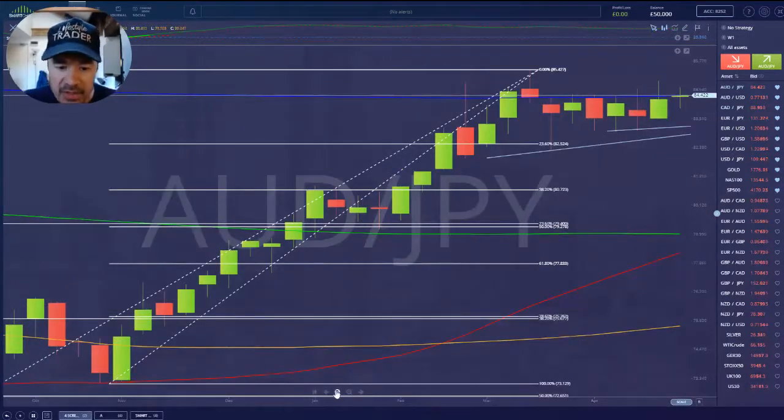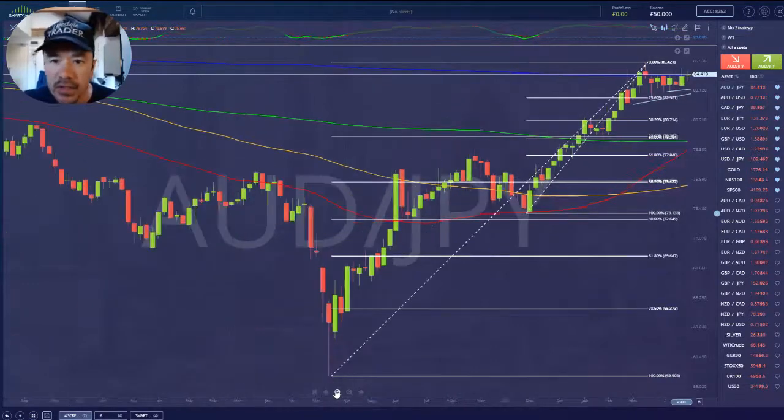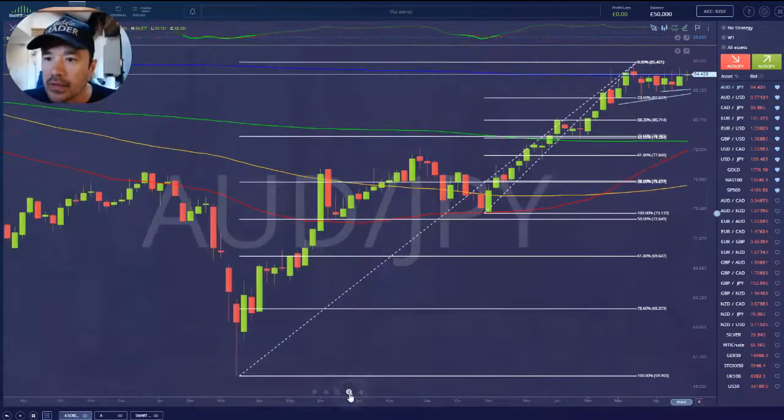The Aussie versus the Japanese yen. Now then, this is the weekly chart. As I said, we're going to be looking at some weekly and some daily charts today, more than the short-term charts. The blue line is the 500-week moving average. Now you can see why the Aussie versus the yen has been holding so nicely up here. Look, the blue 500-week moving average is really acting as a very strong resistance level.